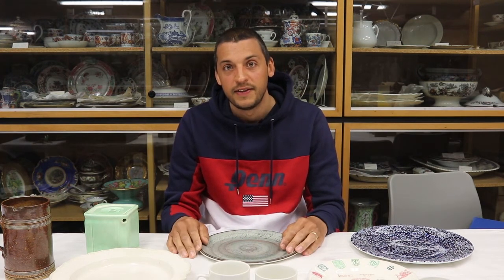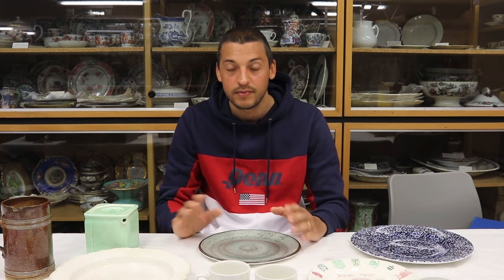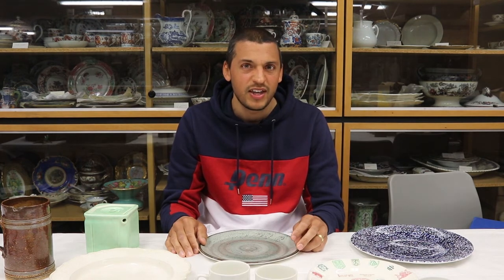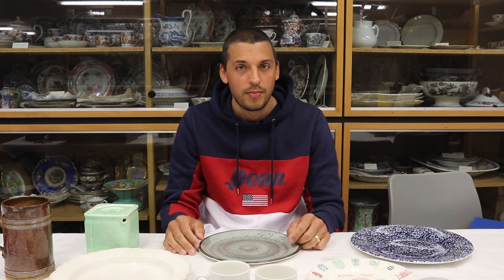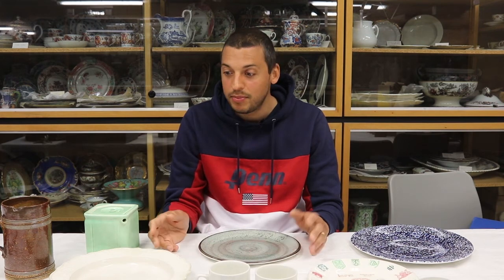The sheer volume of ceramics made for the hospitality industry to this day is large. It employs a huge amount of people. It preserves skills, and it really is an important part of the industry, and one that's perhaps not given the kudos it deserves. But I mean, we all enjoy a meal out at a restaurant and things like that, and it's worth thinking about where your plates are made.